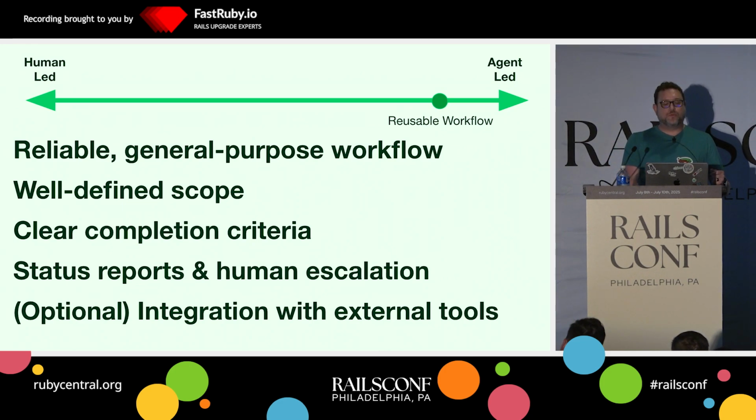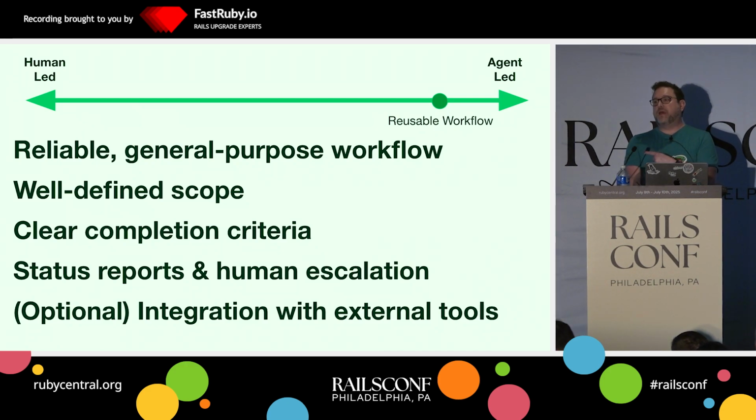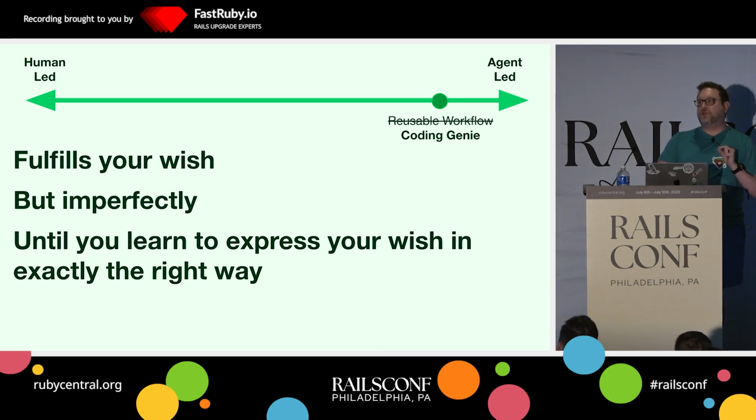This is best for things where you have a very specific scope, a clear completion criteria. And remember that agents are best at essentially generating the code that is the average of the entire internet. So this is best for simple problems with clear solutions. This mode is what Kent Beck refers to as genie mode, because it'll do its best to fulfill your wish. It often does so imperfectly until you learn to express your wish in just the right way.